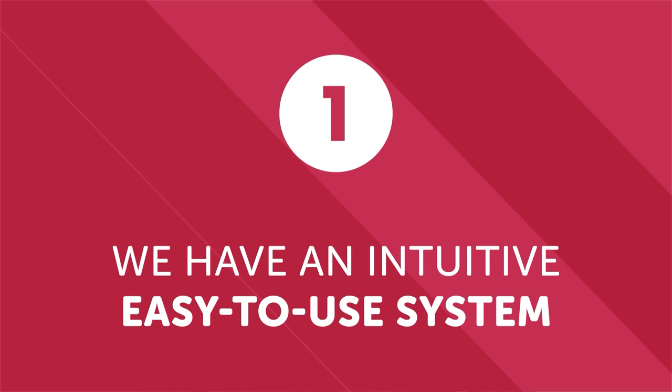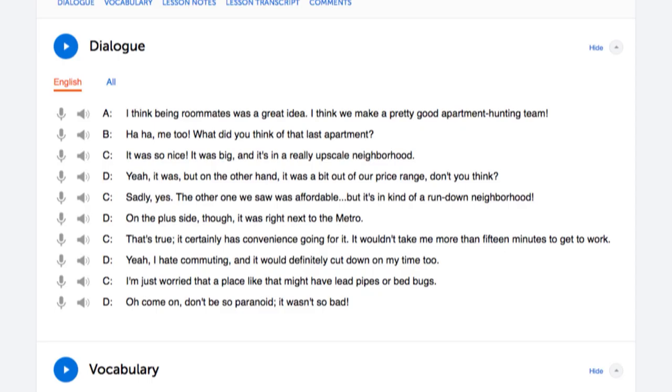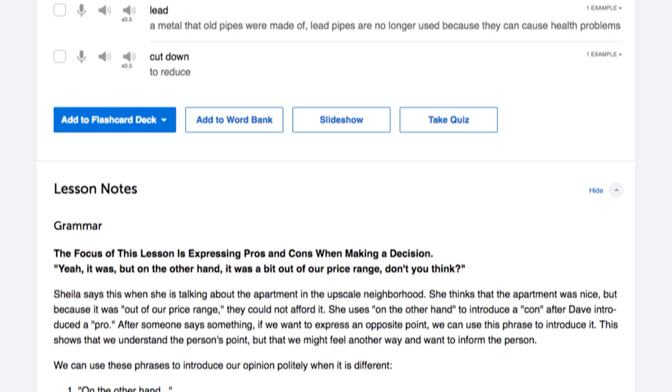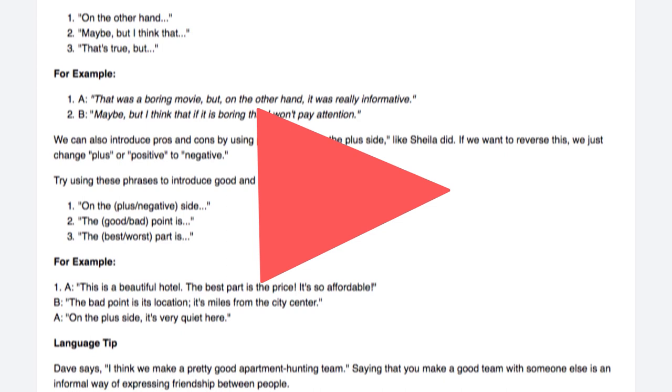Now let's talk about how our language learning program has methods to make sure you can start learning in your 50s, 60s, and beyond. Number 1, we have an intuitive, easy-to-use system. Learning at old age doesn't have to be hard or irritating. It can and should be fun. From your very first lesson, we'll make sure you're speaking fluently, every day. You can start and stop each lesson as many times as you want. Study when you want, where you want, and at the pace you decide.